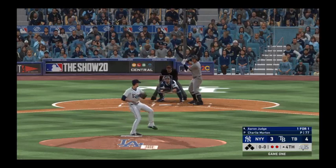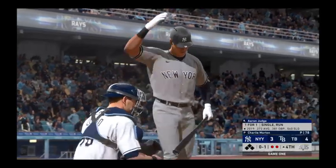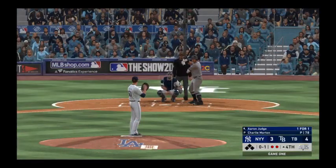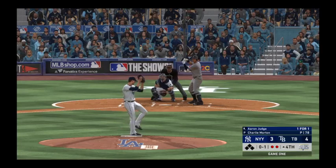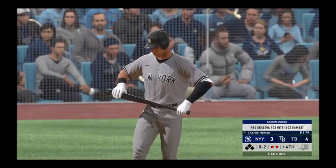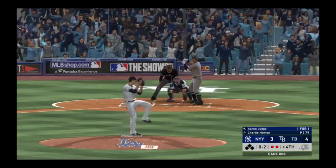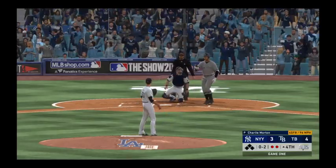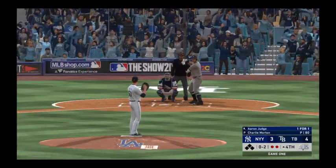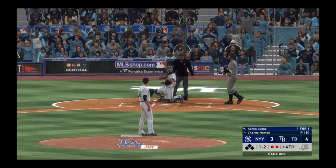And that'll bring up Aaron Judge. He pops the first pitch foul behind the plate. 1-for-1 after a single this first time up. Into the windup. Here comes the 0-1. Two out, nobody on. Fouled off. And it's a ball and two strikes now to Aaron Judge.